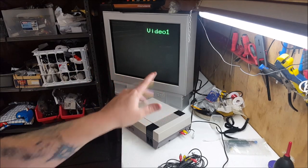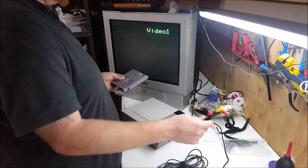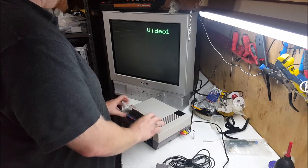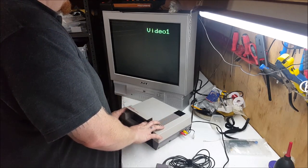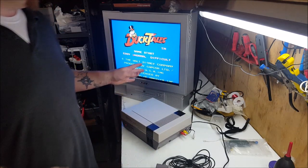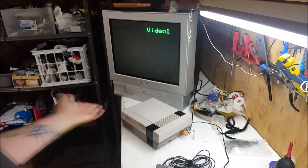Alright everybody, so the refurb is done. We're going to test it one last time before we get everything done, but we got you the AV cables, the RF switch, and a power brick. Let's make sure we are working properly. There we go, we got DuckTales doing good. Sounds good. Turn that off for copyright issues. But that's it for the episode.